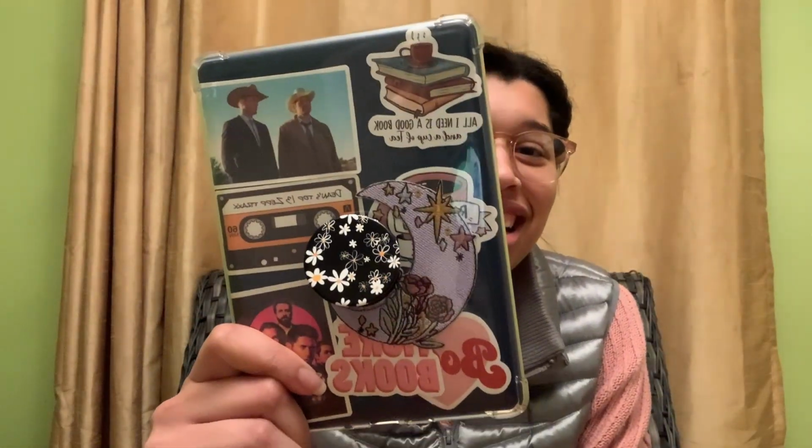Let's see, some things that I've added. Of course, I have my pop socket. I've got the clear case, so I just have stickers inside here. But yeah, let's get into it.